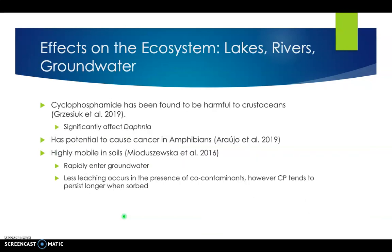So, effects on ecosystems, lakes, rivers, and groundwater. In terms of biological effects, cyclophosphamide was found to be harmful to crustaceans. This was from a study done on Daphnia, which are a model organism when it comes to looking at crustaceans. It's also found to be cancerous in amphibians, so both of those make it pretty troublesome to have cyclophosphamide in lakes and rivers, where both crustaceans and amphibians reside.